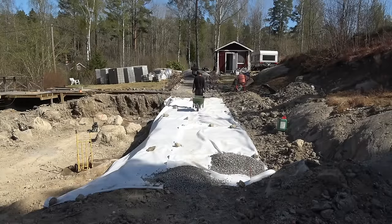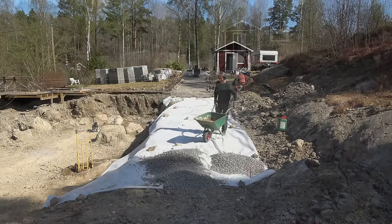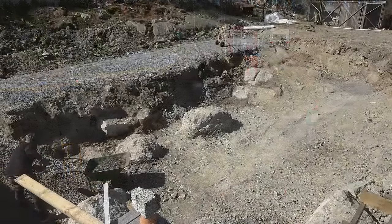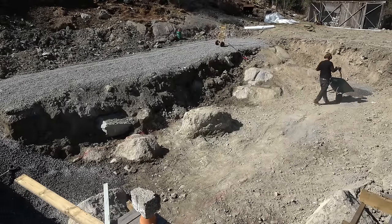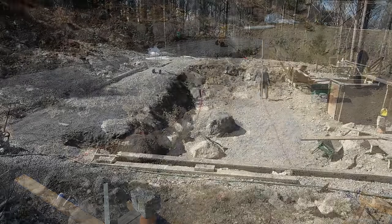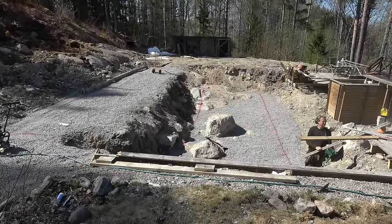Before any moisture has a chance to get under the house, we will lay drainage hose all around the foundation. But we will do that later. I'm not putting any geocloth in the basement right now as I'll be casting a slab down here later. I have to dig out for insulation and crack the remaining rocks first.